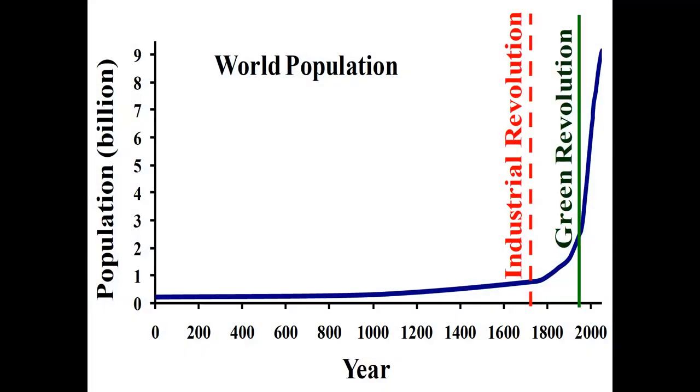This is a very simple graph I made based on the literature available. You can see the world population until the first industrial revolution was almost static, less than 1 billion. How? Due to different diseases and natural calamities, people were very helpless. They did not have enough weapons to protect themselves from natural disasters. As a result, the population remained almost the same.